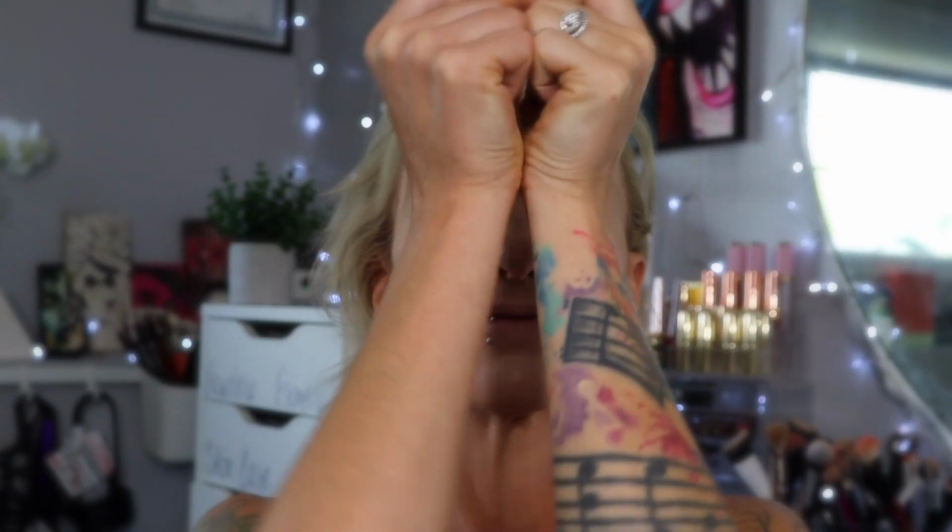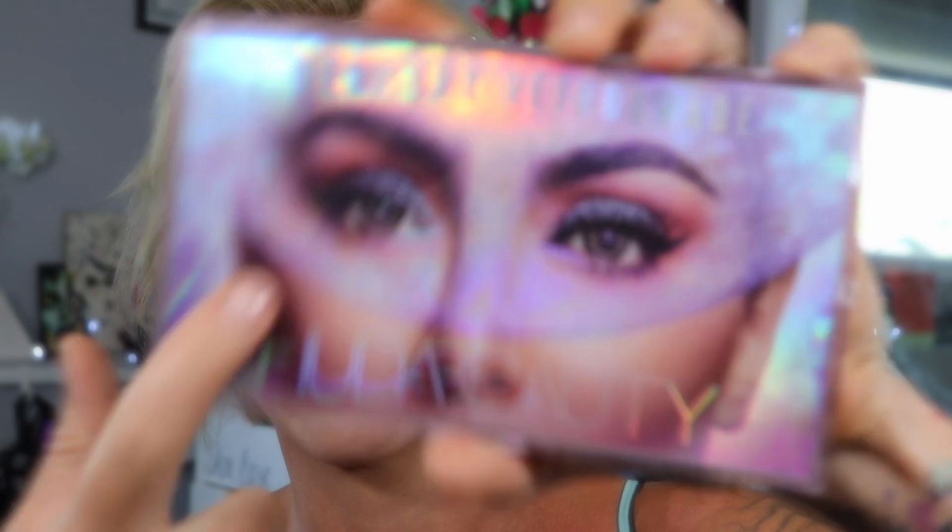Okay, I don't have an eyeshadow palette that they sent, so I'm just gonna quickly throw a little bit of eyeshadow on. I'm not doing anything crazy, and I'll be back. Okay, I quickly just did a little eye look using the Huda Beauty Mercury Retrograde. Love this palette, especially for the spring. The colors are just beautiful.